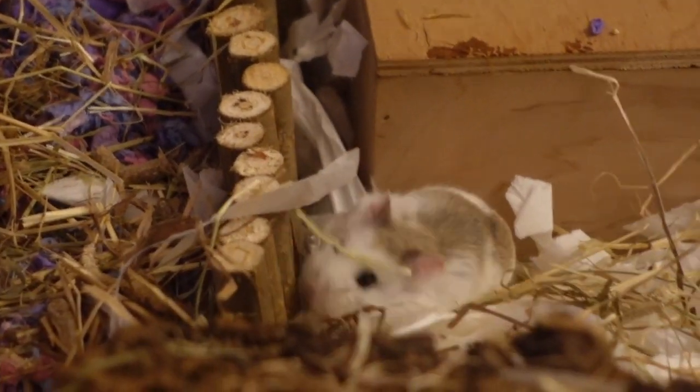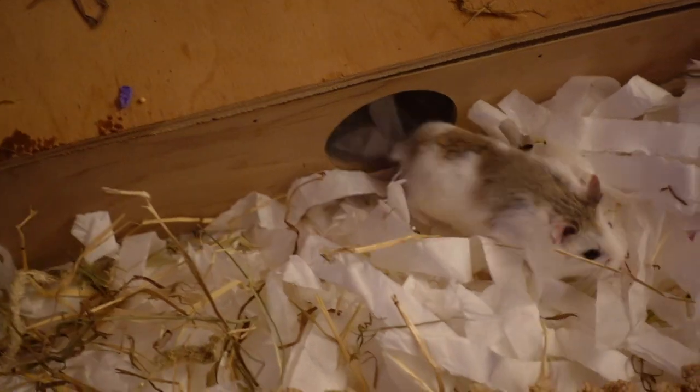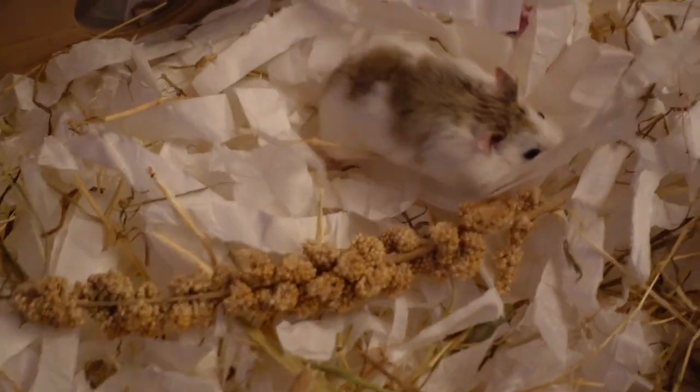It was so exciting watching him running around, sniffing everything out. He did laps and laps of the cage. It was just so nice to see him have so much space. He really liked the chamber box. You could tell he's never had anything like that before, and yeah, he really liked it in there.